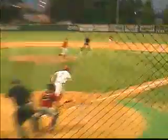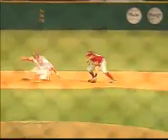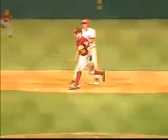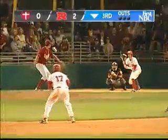You'll see it again here in the replay. Hard ground ball by Ray Veit. Battle does a great job, leaves his feet, and Dykeman just not able to hang on to it as the runner came at the same time as the baseball. Tough error for Battle. Runners first and second, nobody out.